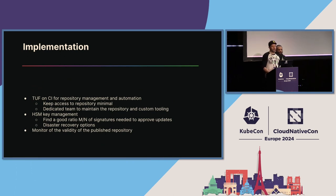To operate a system like this, you typically would like to have two teams. One team is maintaining the actual content and prepares all the updates and any tooling that you would like to have around it. And then you would have a designated team of individuals that are designated signers, who verify and review all the changes and endorse them by signing and so acknowledging the update.